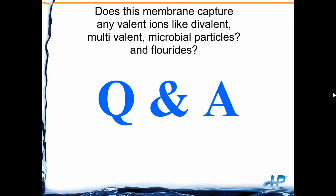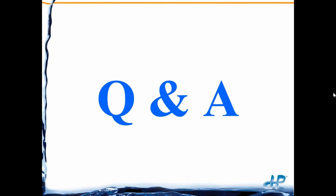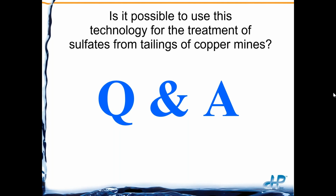Microbial particles, no. Our technology is not intended as a disinfection technology. Now, I appreciate that some microbes do carry a slight charge, and to that extent, there may be some removal. Our electrodes are also based on activated carbon, and of course, activated carbon is obviously going to have an affinity for organic type particles. Fluorides will certainly come out of the water as well, so long as they're charged.